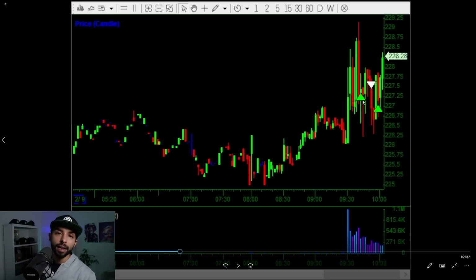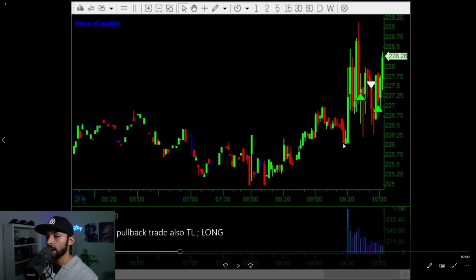When I first got in, I got in really small here and took the profits off right away because I knew I had some FOMO. Instead, I wanted to wait for some confluence because once we go straight up to the breakout, what did I say? We need to wait for a pullback to risk off a prior low. And here's the prior low, 226.